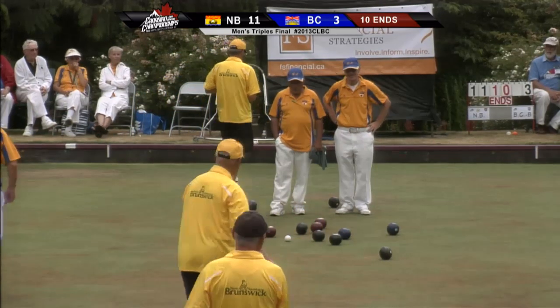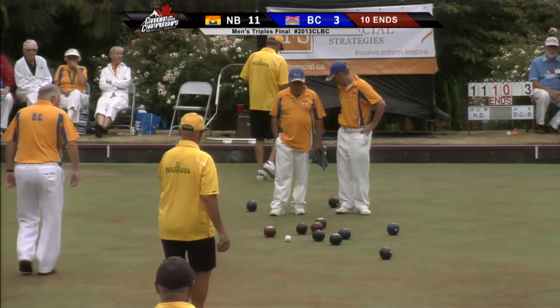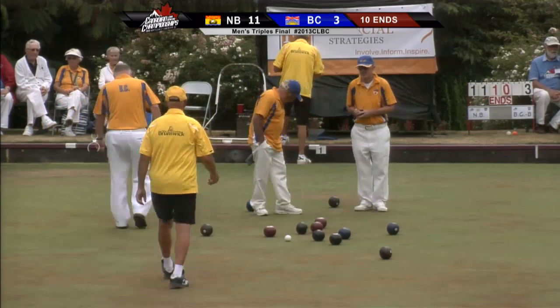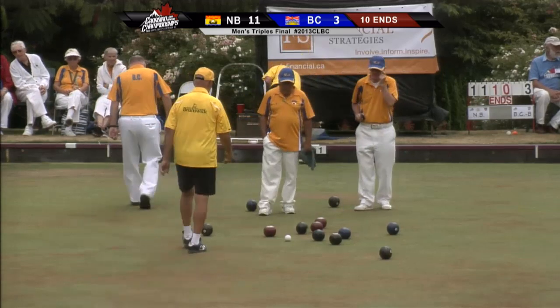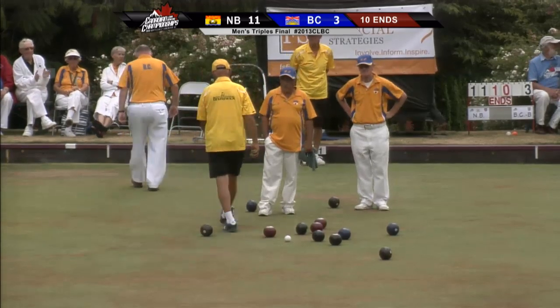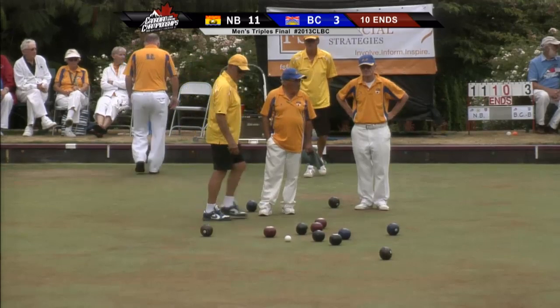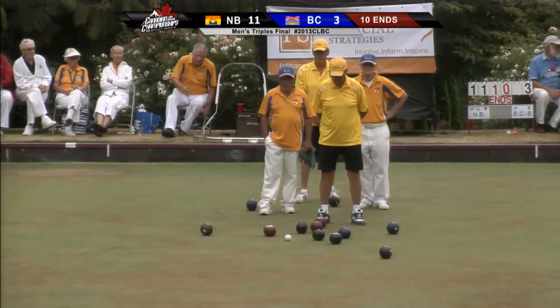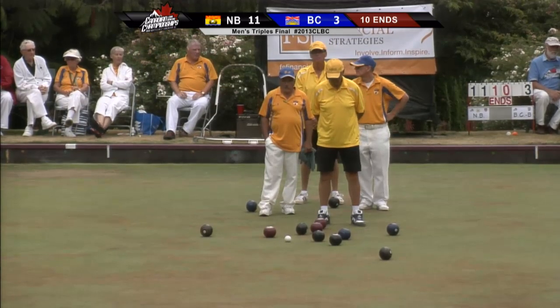It all depends what the skip, what Pat does here. Pat just threw a wrong bias on his last ball. Yes, on his last hand, and then we just want to see what happens. Looking to make up. I think by now he should be checking his bias every time he throws. Somebody tell him that he's got four hands left. It wasn't the last hand.